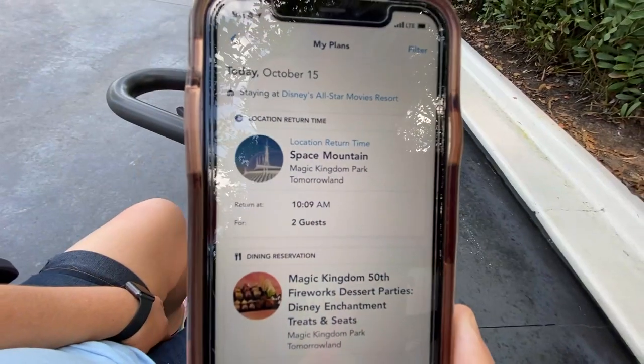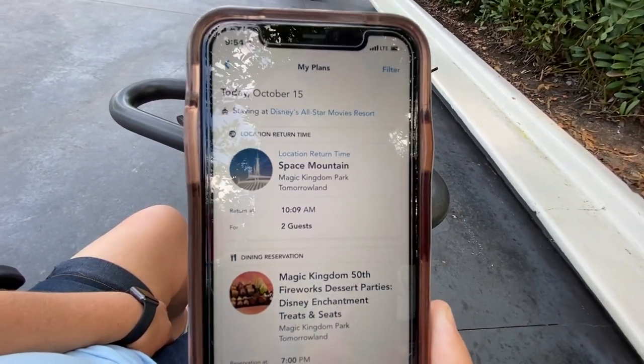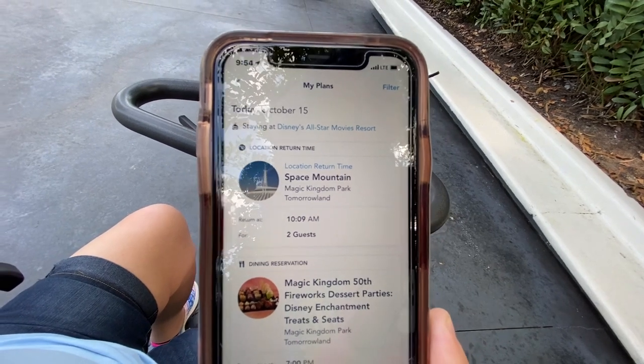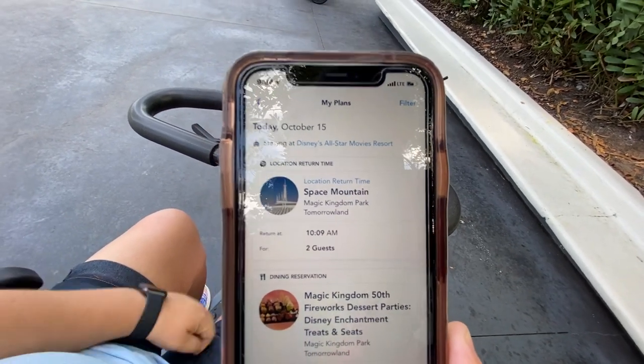Yeah, that's pretty cool. I've never went through that before. And it's like 9:46 and our return time is 10:09. So yeah, it's pretty good. We don't have to go through that big old long queue, but we're still having to wait. And when it's time to return, we will just return to the ECV line. Yeah, it's almost like a fast pass return. It says two guests at 10:09 a.m. is our return time. Yeah, I miss fast pass.